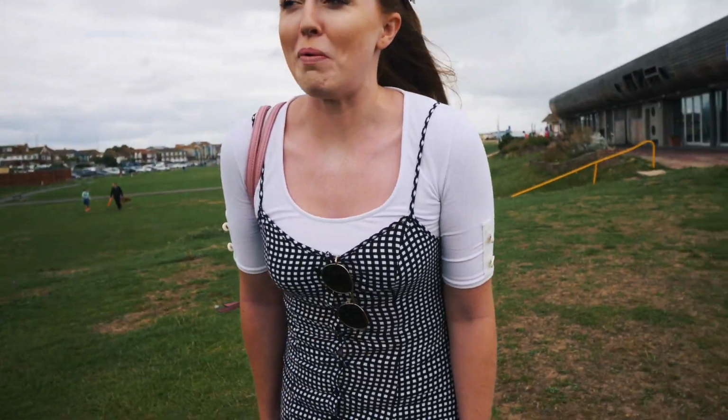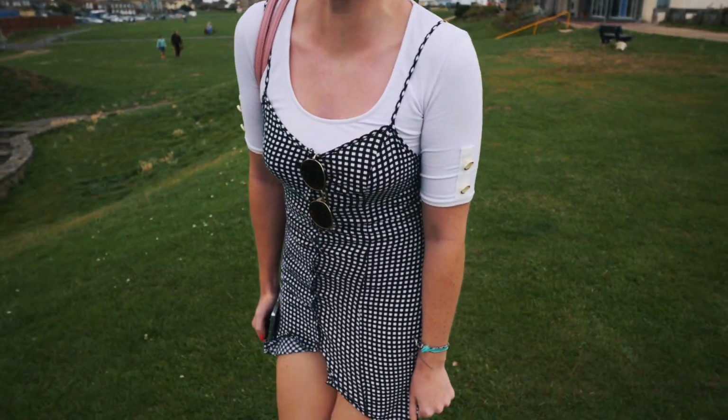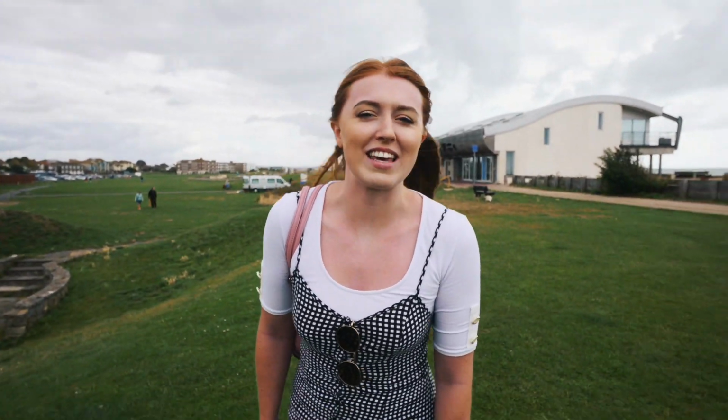We just stopped at the Perch for breakfast, which was very nice, but it's just started to rain, and we were hoping to show you guys around Brighton today. Hopefully it clears up a little bit later, but as you can see from my dress and my hair, it's very, very windy just by the sea right now.